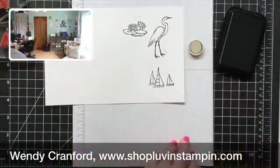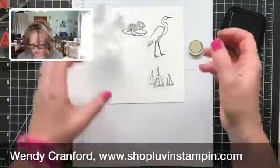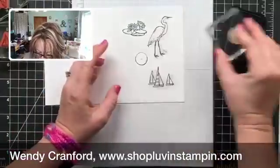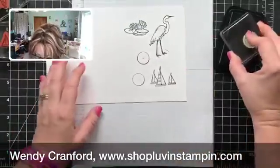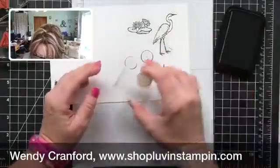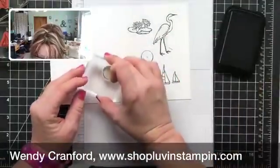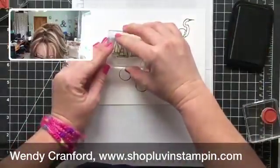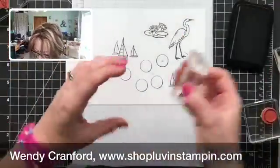All right, so let's get all this stuff stamped. And here's what I do. So here's some little behind the scenes stuff. Sometimes I stamp four or five of something. Two or three, four or five, whatever. Who's counting?